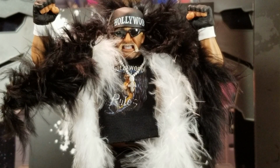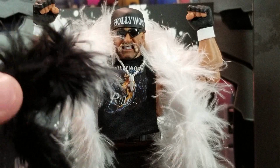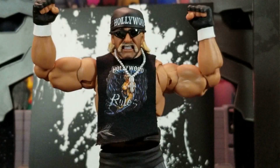Now, the accessory I don't like that Hogan comes with are the feather boas. It's nice that Storm Collectibles included these. I consider them optional. I kind of preferred Hollywood Hogan without them, so that's just my preference. But yeah, they're just a little too much. Too much feather going on, and they're a little too big, and they kind of distract from the figure. They're not poseable either, so they're going to stay in this position, which is good, because that's how Hogan wore them. But again, you just got so many feathers going on, and they get everywhere. I mean, look at this. They're all over the place.